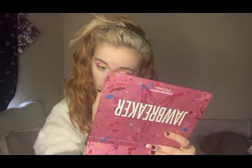Like so. And then just to add that pop of white or silver, I'm going to go in with the shade Jawbreaker from the Jeffree palette. Just taking that on my finger, going to pop that on my inner corner, like so. So I'm then going to take some liner and just do a winged liner effect.